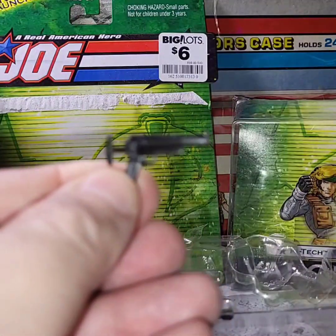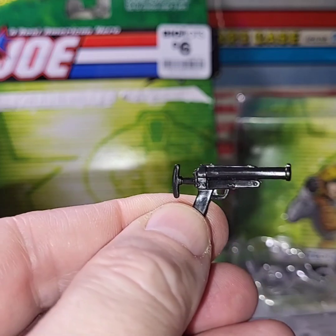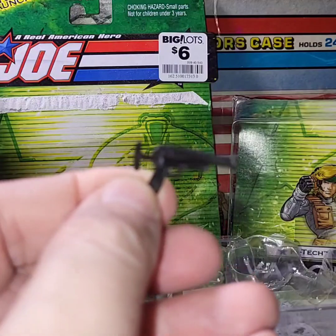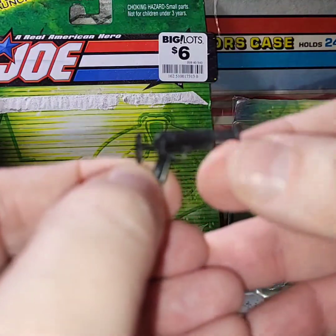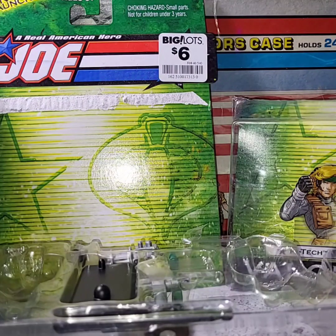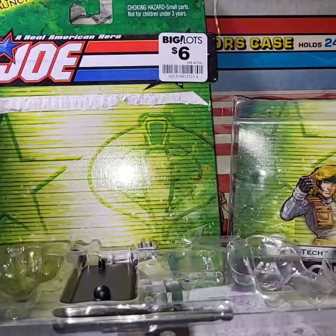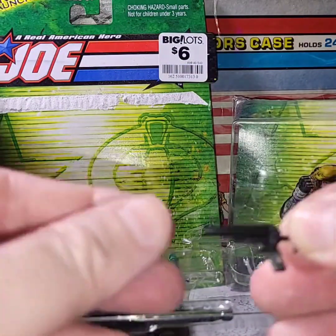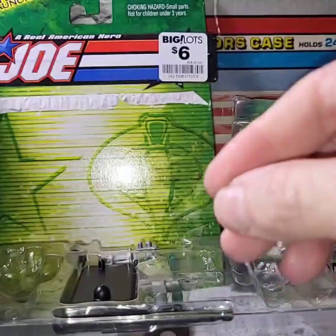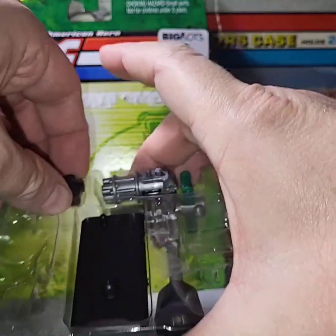Submachine gun. If I could get that to come into focus, there you go. Looks like it has a collapsible stock. This doesn't look like anything from the real world, but very cool nonetheless. I like that one. Not my favorite, but it is pretty nice.